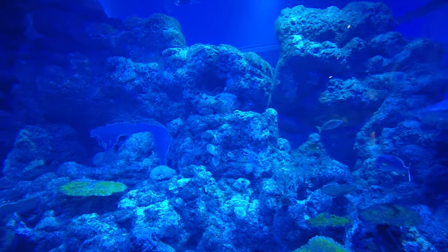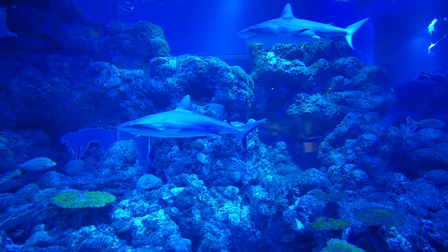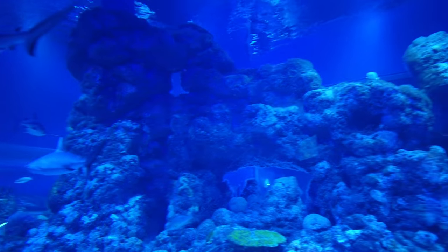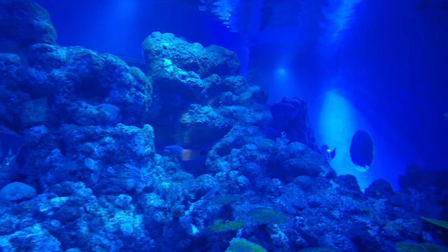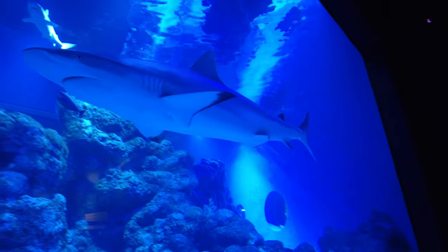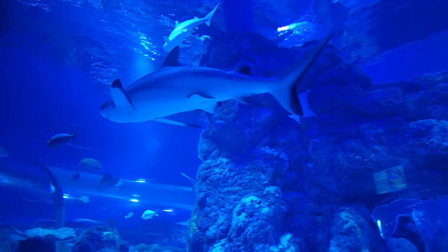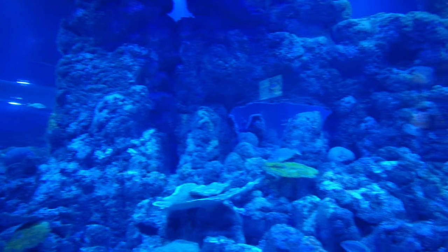That's about the end of our Cairns Aquarium walkthrough. Highly recommend this place, absolutely beautiful. Yeah, we've been here for a fair few hours now, just strolling through and checking out all the fish, quite relaxing, watching the sharks cruising through. Quite amazing actually. But yeah, we highly recommend coming in here and checking this place out.